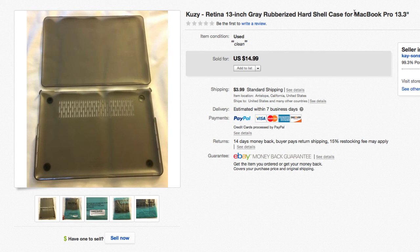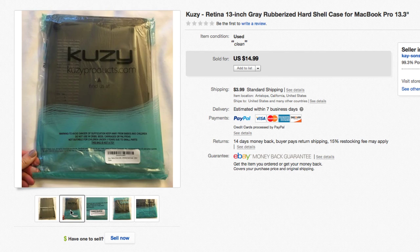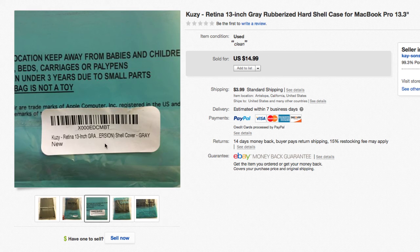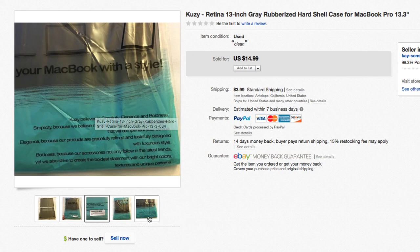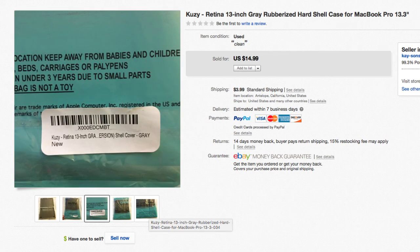This is a koozie MacBook cover, you can say. And it looks like from this tag that somebody purchased it from Amazon and then donated it to the Goodwill store, because I found this at the blue bins. Cost me about 80 cents, and I took a best offer of $10.